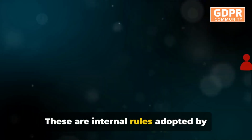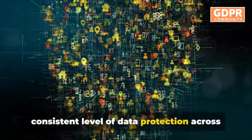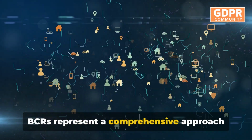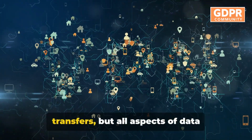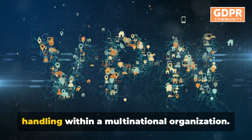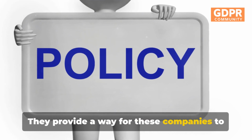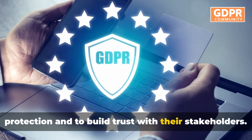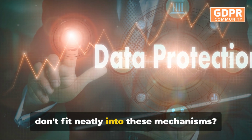These are internal rules adopted by multinational companies to ensure a consistent level of data protection across their global operations. BCRs represent a comprehensive approach to data protection, covering not just data transfers, but all aspects of data handling within a multinational organization. They provide a way for these companies to demonstrate their commitment to data protection and to build trust with their stakeholders. But what about those situations that don't fit neatly into these mechanisms?